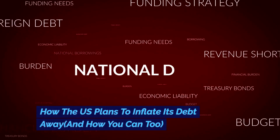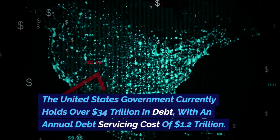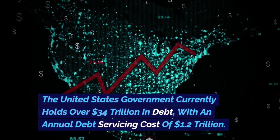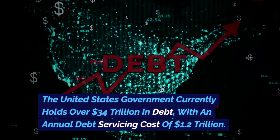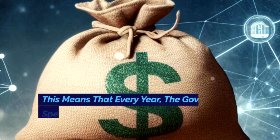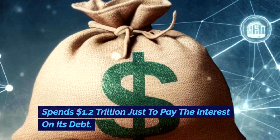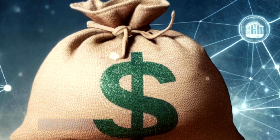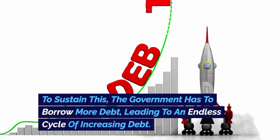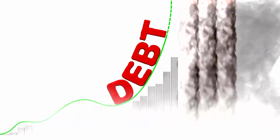How the U.S. plans to inflate its debt away, and how you can too. The United States government currently holds over $34 trillion in debt, with an annual debt servicing cost of $1.2 trillion. This means that every year, the government spends $1.2 trillion just to pay the interest on its debt.